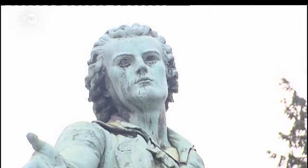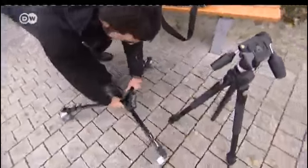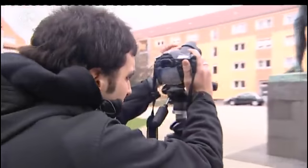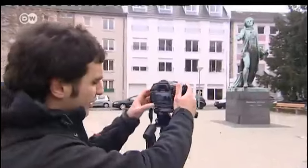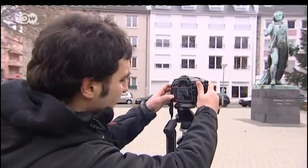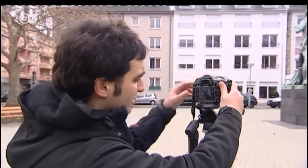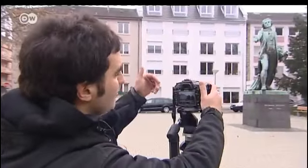Bezumi has come to the statue of Friedrich Schiller in downtown Mannheim to sculpt a digital tribute to the famous poet and playwright. His tools? A wheeled tripod and a digital camera. It's always important to choose the path and a fixed point beforehand. You have to imagine where the center of the rotation around the object will be.